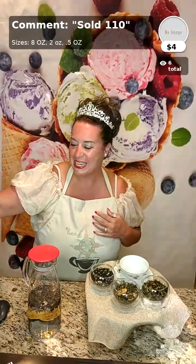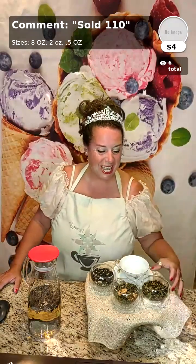Nice and smooth. Another one that is perfect on Saturday mornings with pancakes. And I love green teas cold steeped. I just think they are so fabulous. Gives you that little kick of energy in the afternoon. Really kind of just cools things down. Not too much caffeine at all.